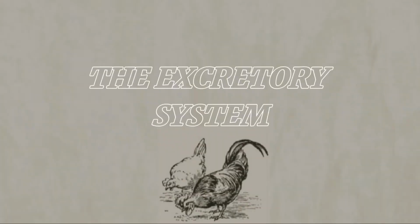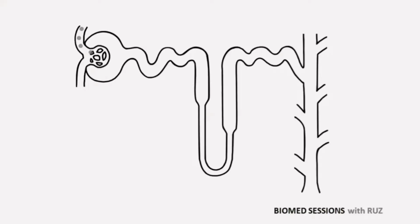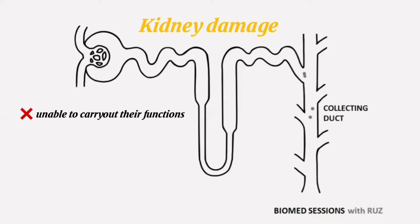The excretory system. The main organ of the excretory system is the kidney. The functional units in the kidney are the nephrons. These filter the blood, and a tubule returns needed substances to the blood and removes wastes. When the kidneys are diseased or damaged and unable to carry out their functions efficiently, the animal becomes debilitated and death often occurs quickly. So kidneys are very important to chickens for homeostasis.